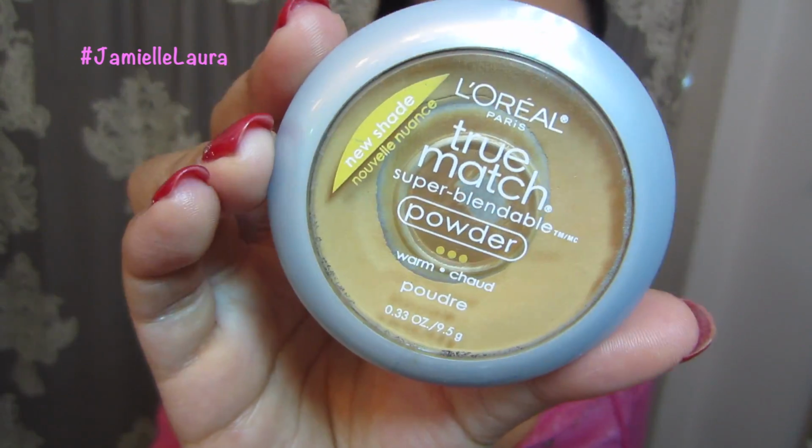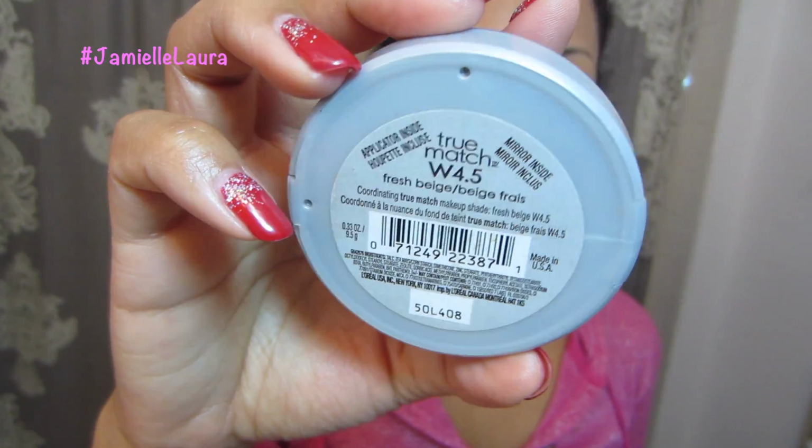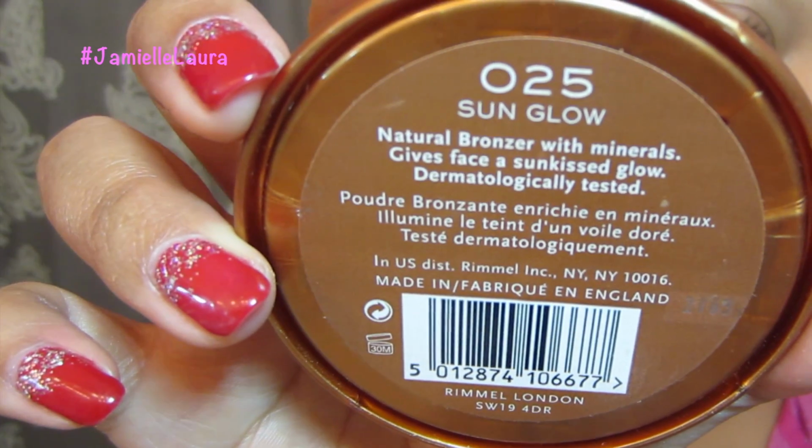For some extra coverage, I'm going in with my L'Oreal True Match powder in W4.5 because we need that extra coverage. And it actually makes my skin look pretty much exactly like the same color as my neck and body. And here I'm just using a fluffy Sonia Kashuk brush.